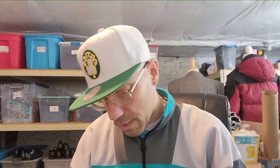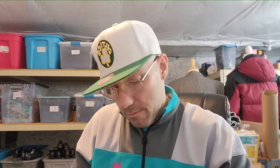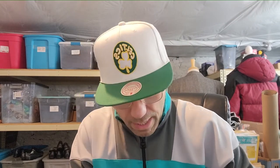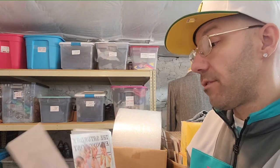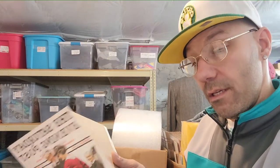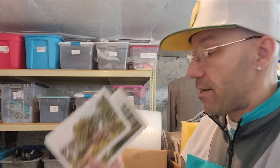These are lithographs. These are just a bunch of lithographs. We have some, what are those called? What's that artist? Right there. Rockwell, or what is that? Norman Rockwell. So I don't know if they're all that or what the deal is, but there's a bunch of them. The Saturday Evening Post. So there's that one, and then there's that one. I don't know if they're just all like that. And then you got some nature.